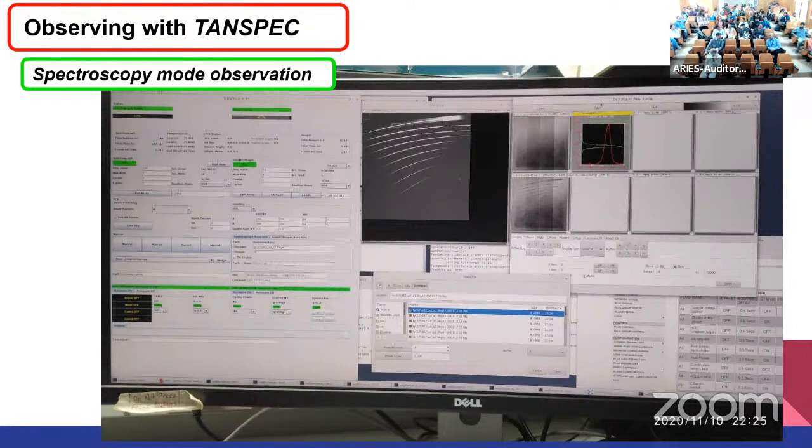Okay. Maybe after this spectroscopy mode observation, I will just make it available. Keep it on the website. Just make some correction with this.